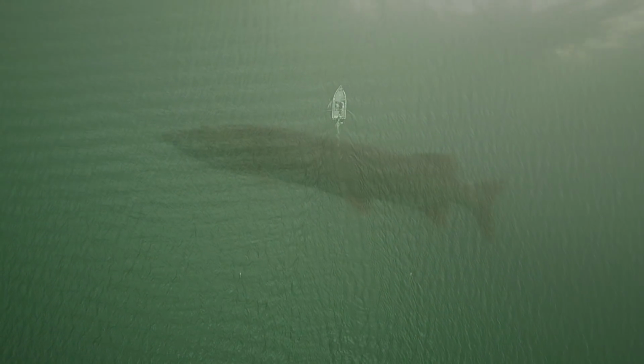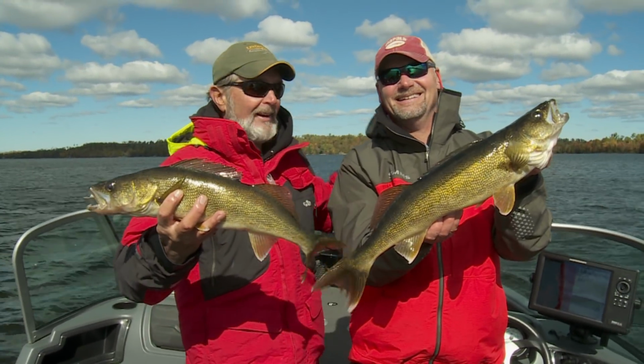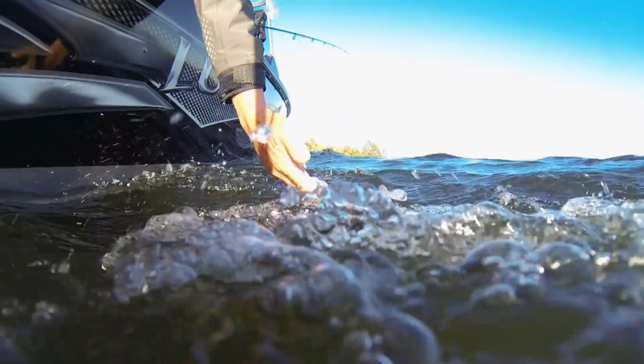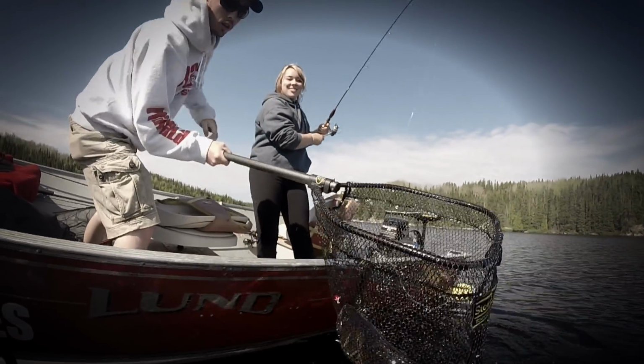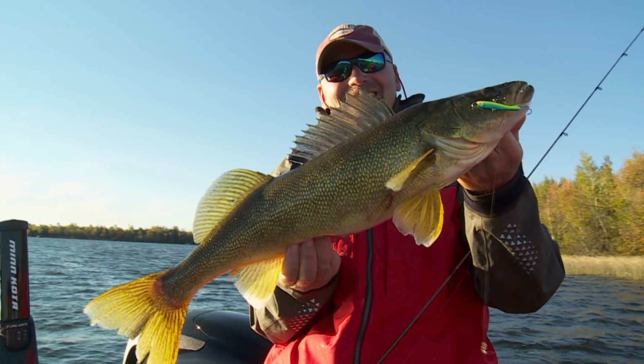For a Canadian shield lake, Vermilion is quite fertile, with the nutrients and habitat to grow big fish. The numbers of larger walleyes have increased in recent years with a protected slot limit that was implemented over 10 years ago. Anglers and guides are seeing the results. There are still lots of eater walleyes for that famed shore lunch with a chance at a trophy too.